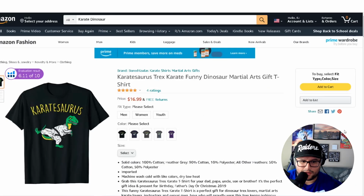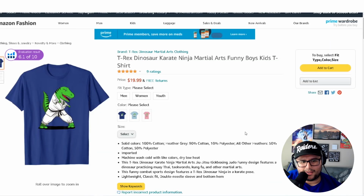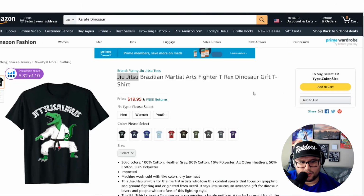So Karate-saurus, right? He has a gi on, he's throwing a kick, which is pretty cool. And you can see this one's a consistent seller. Now, the next one, he's in the fighting stance, ready to fight. It's T-Rex, the karate ninja, in a gi. So what else can you do, right? There's kickboxing, okay? There's a ton of stuff that you can do. Kung Fu, there's a lot that you can do. But here are some of the top illustrations in this niche.